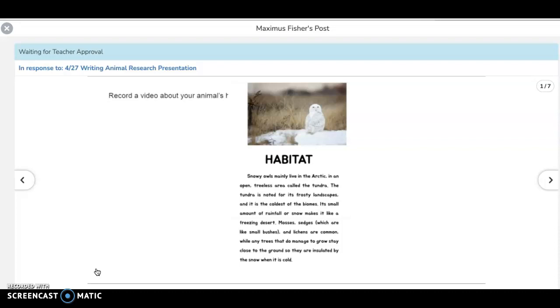Snowy owls mainly live in the Arctic in an open treeless area called tundra. The tundra is noted for frosty landscapes, and it is the coldest of the biomes. A small amount of rainfall or snow makes it like a freezing desert.